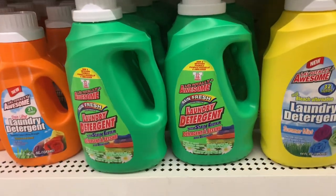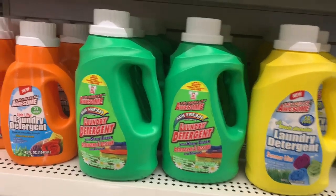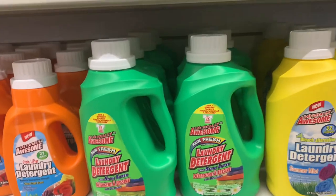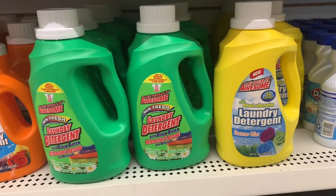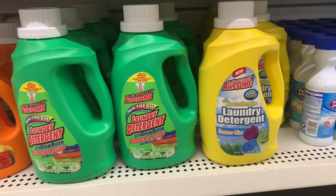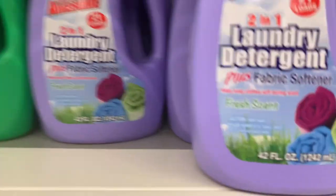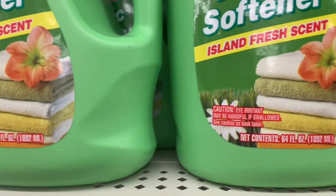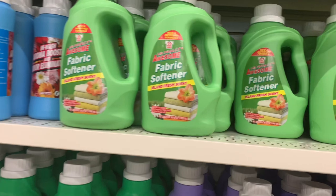Look what I found. These are 64 ounces. The normal ones are 42. These are the only 2 cents that I can find. It's the rain fresh and then the summer mist. See, they're 42. And then looky here. They have the fabric softener in the 64 as well. The only one is that island fresh.